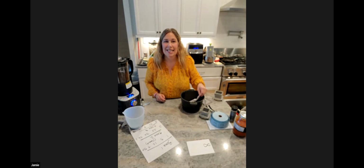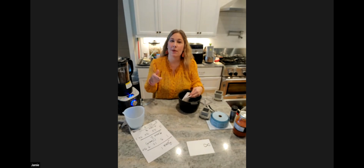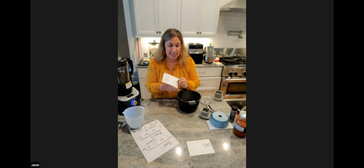How long do I cook the pizza dip? I think you put it in there at 350 for like 12 or 15 minutes. I'll share the recipe with everybody, but it's really just to melt the cheese. So everything just needs to heat through.